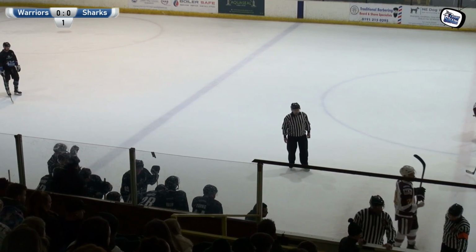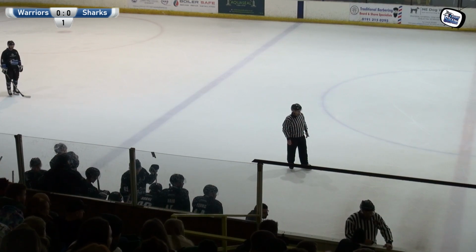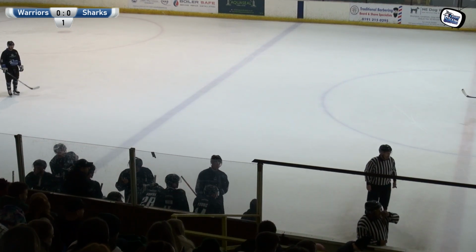Martin's taking the chance to chat with his players. Sharks are over there having a wee conversation, and I'm sure David Longstaff and Paul Matthews are doing exactly the same. Warriors having a wee chat.